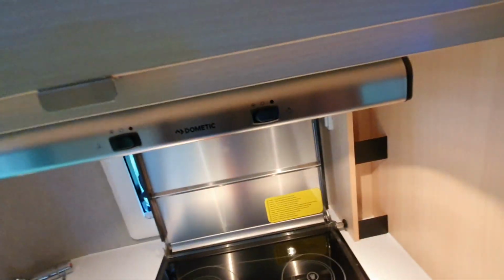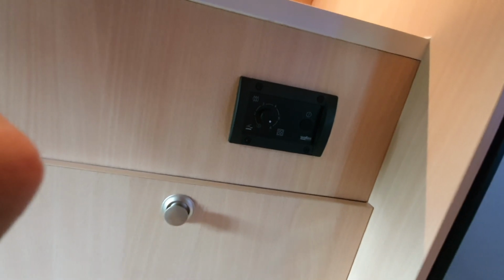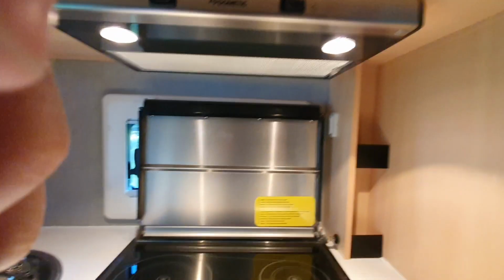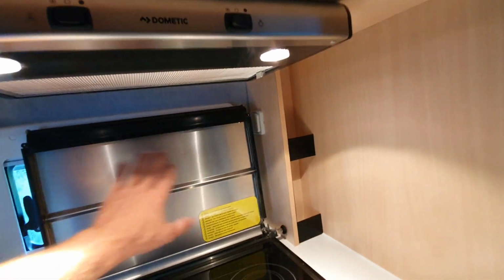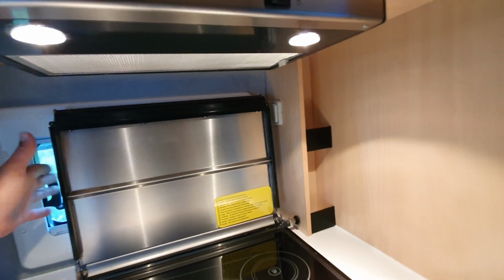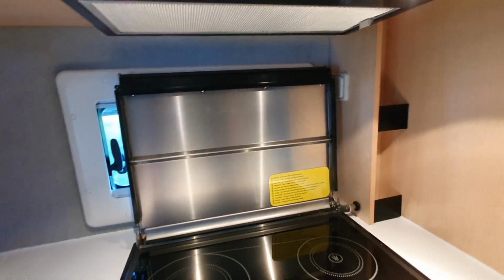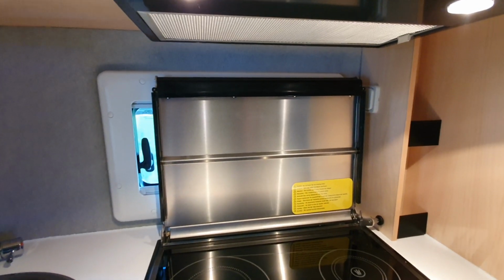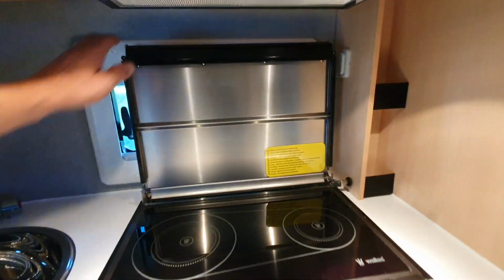So it's actually got two burners. This is the control panel for it under the kitchen worktop. It's quite a nice device, because as you can see behind this cover there's a window, so when you cook something you are safe and you won't damage or make dirty the kitchen window. So okay, I will close it now.